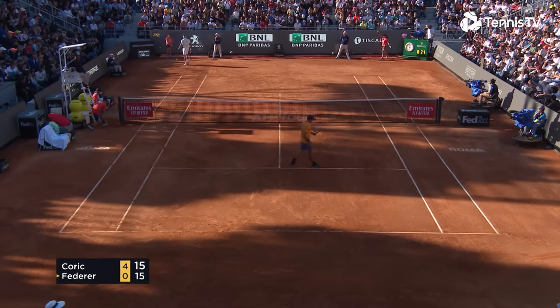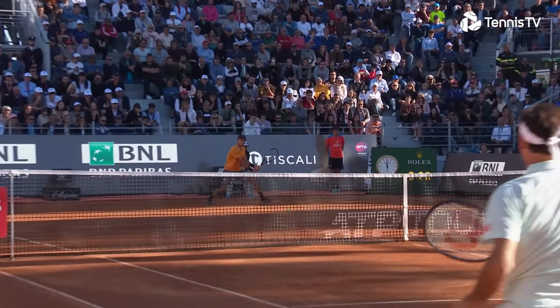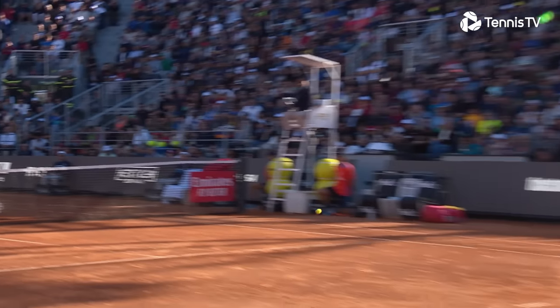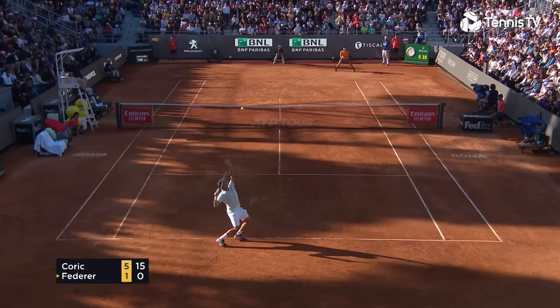He hits the ball well off the forehand, off the backhand, but I think it's the backhand that hurts Federer the most. If you play cross-court with Coric, he's not going to miss one backhand. And he puts pressure on, he passes well, moves well.